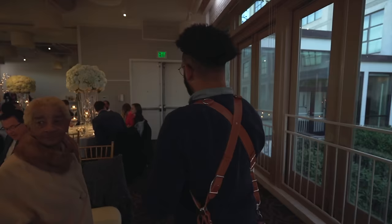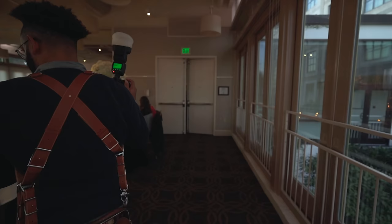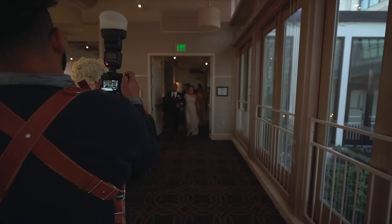So now it's time to start the reception with the intros. We're going to be introing the bridal party and also the couple. For this, I'm using my widest lens, the 16 f2.8. And while they're coming in, I'm using zone autofocus with continuous autofocus.